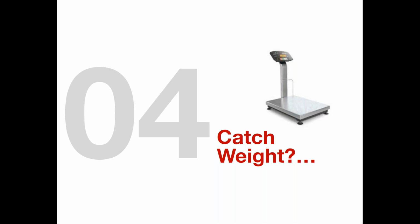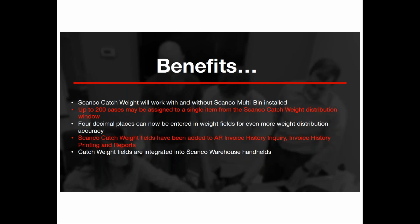So what is catch weight? Well, this is one of our unique products I really love. In the world of catch weight, there's variable weight, or quote-unquote catch weight, or standard weight of products, right?